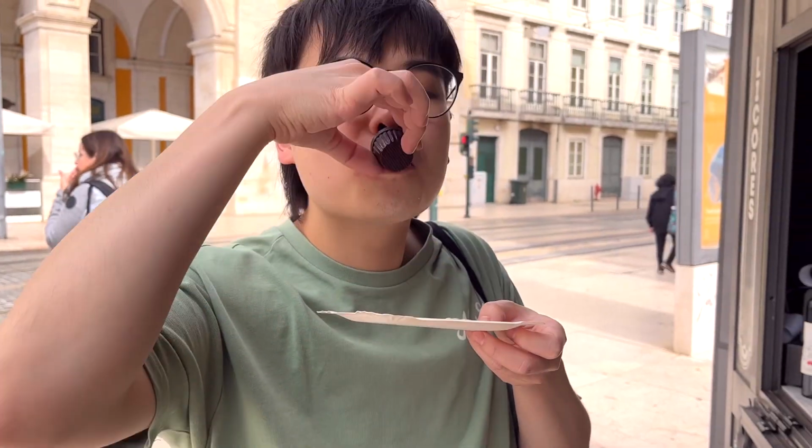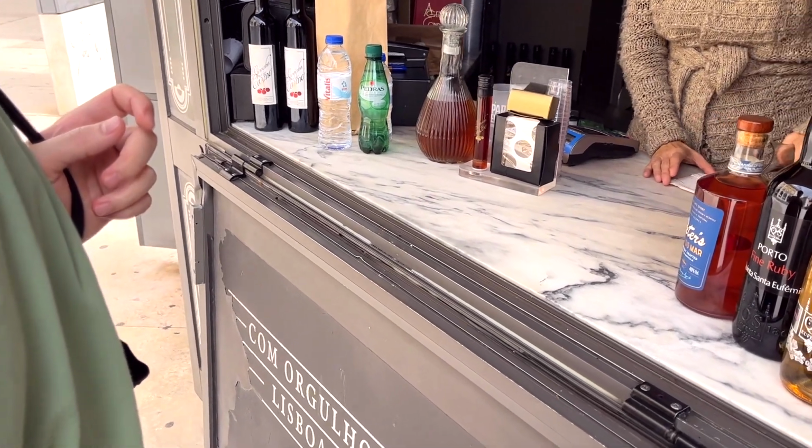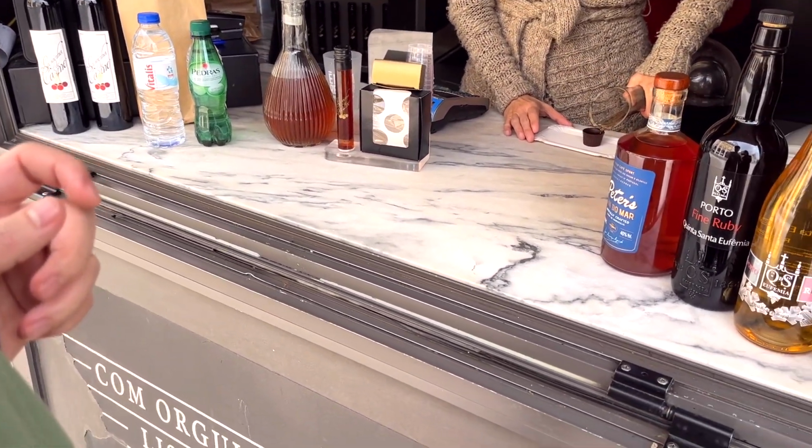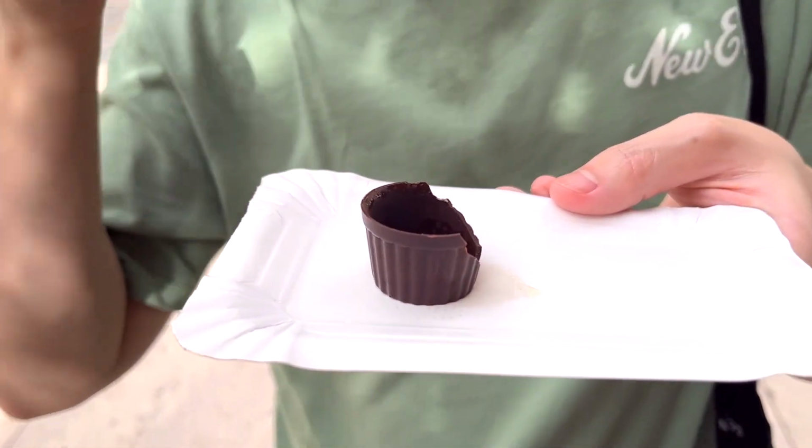They will serve you the first glass of liqueur, and when you finish it and bring back the chocolate cup, they will pour you another one. And when you finish the drink, you could eat the cup. The liqueur was sweet and the chocolate was a little bit bitter, and it was pretty cool to have a drink off the street.